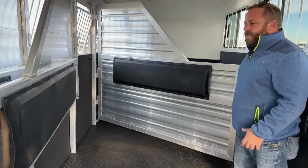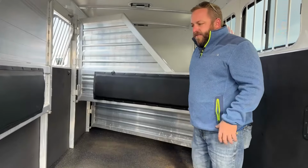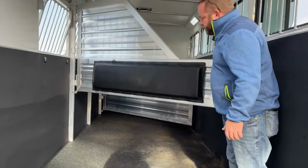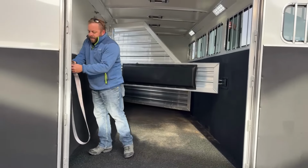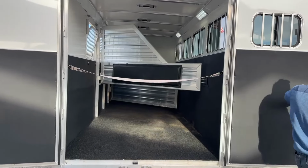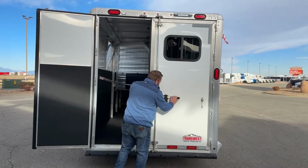Part of the reason we do some of these videos, and we've got a ton of pictures of these trailers online too, is to give you full disclosure and have a full look around, and certainly be honest about their condition. So we'll close this guy back up. I like these straps in lieu of the bar just because we're 6'10" wide, and it gets just a little unwieldy doing a full length bar like that. We talked about all our paddle latches being key to like as well.